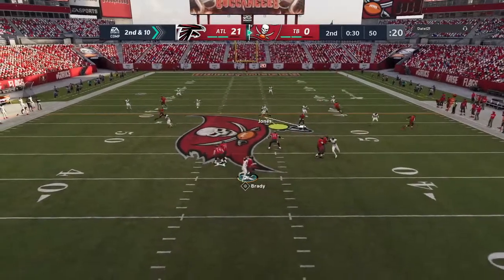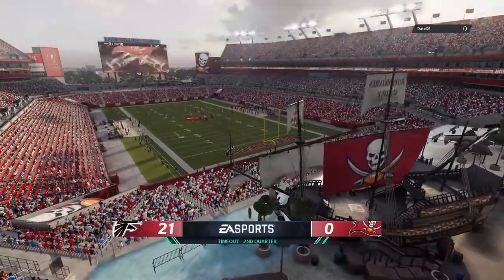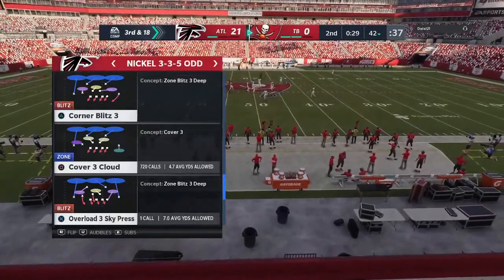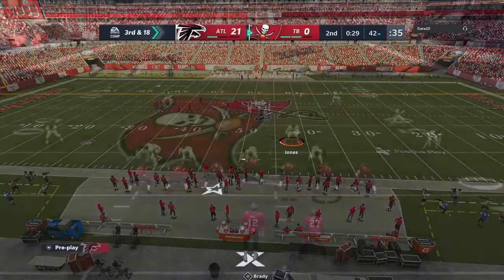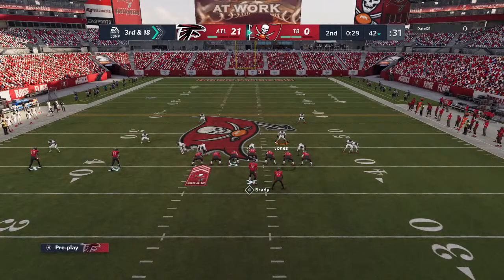From midfield, here's Brady. And he's going to go down. They sack him back at the 42. The Falcons going to use the second of their timeouts, as the clock will stop with just under 30 seconds to go in the first half. The sack backs him up, 3rd and long. Tough challenge for Brady and the Bucs.